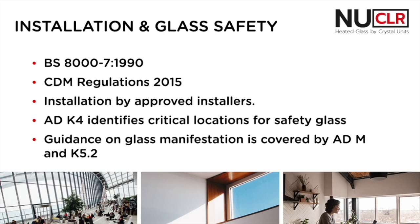Low-E heated glass should be glazed by manufacturer's approved installers. Follow manufacturer's recommendation on the maintenance of the electrical system. Building Regulations Approved Document K4 covers protection against impact with glazing. It identifies critical locations for safety glass for all buildings.